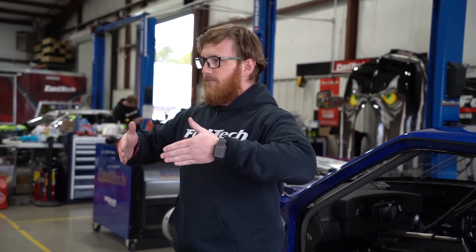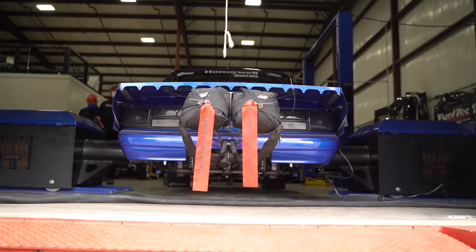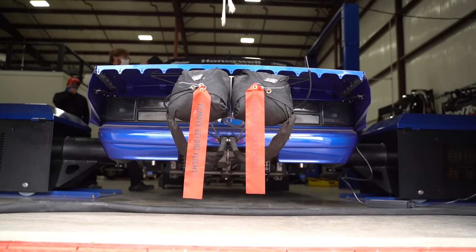Also, they already come from the factory with a triangulated four-link where the upper bars are on an angle and the bottom bars are kind of flat or straight. That's awesome for drag racing, especially drag radial stuff. They naturally separate like a radial car already separates when they set up the chassis so that it can drive the tire into the track. So that's one of the main reasons also why people like to use Fox Body Mustangs.